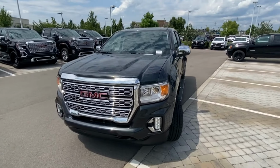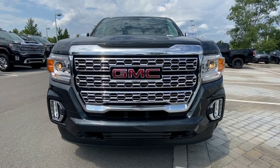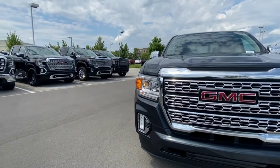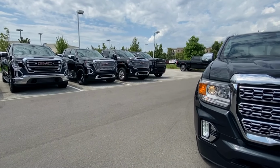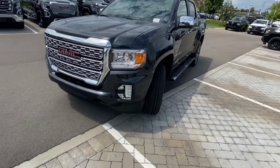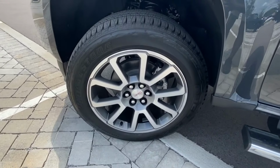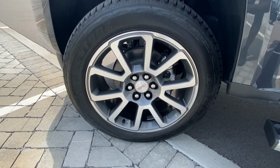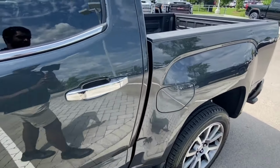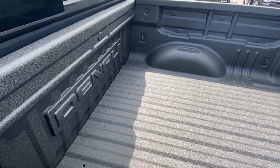And not many changes for the 21 model other than a slight facelift, as you can see right there. Kind of got that Denali grille, similar to those on the new Sierra Denalis. Gonna get a close-up of these 20-inch wheels. Got your running boards there. Then you've got your spray-in bed liner with Denali embroidered in it.